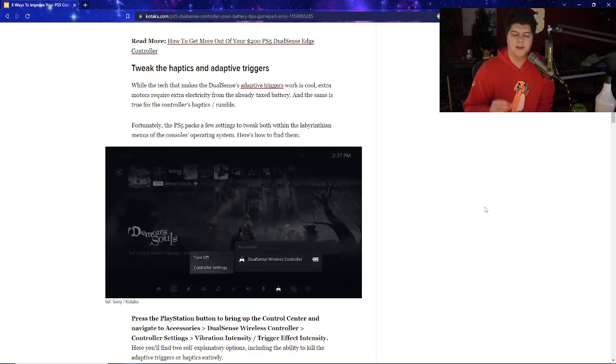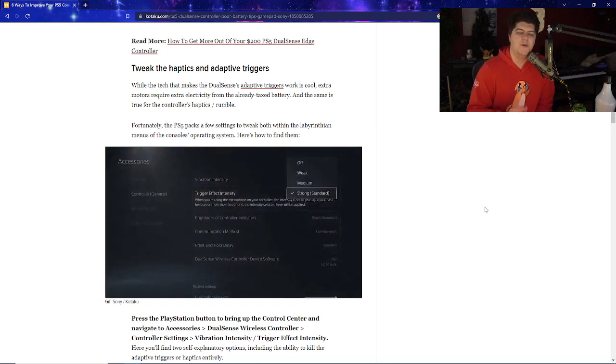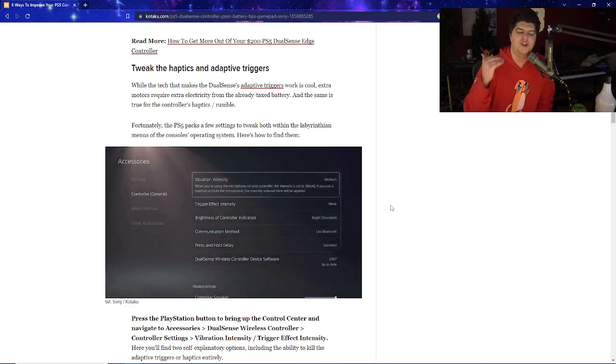The PlayStation 5 actually does have a few settings to tweak, buried in the labyrinth menus of the console's operating system, and here's how to find them. If you go to Accessories, on the controller side, you can see they have a vibration intensity setting.